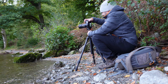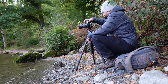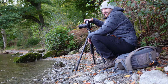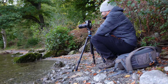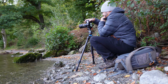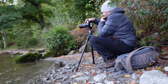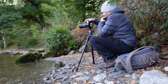So the first thing I'm going to do is just try and take a shot as is. So I can see I'm overexposed. So I'm going down to half a second. Let's see how that goes. Up the ISO already, 200. Probably not enough. Probably need to go a lot higher. Let's go for 400. Then we can get the shutter up.